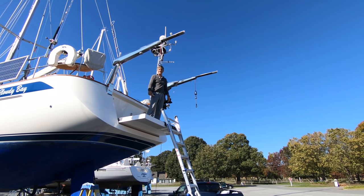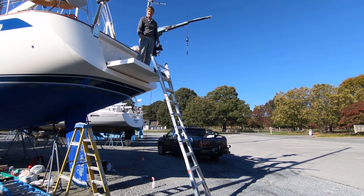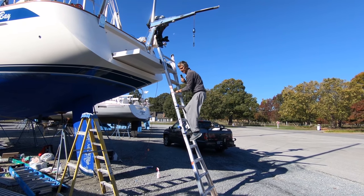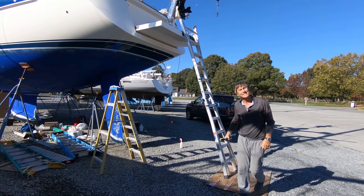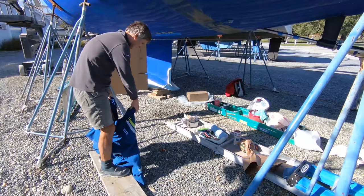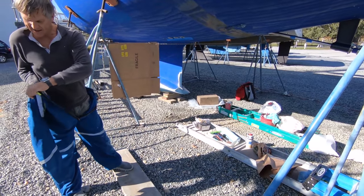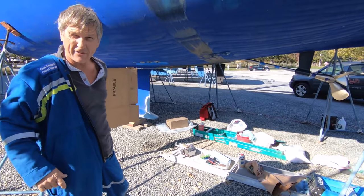I think we've had quite enough of coming down that step ladder. Yeah, wouldn't you say, Captain? Look at that, one-handed. Captain, let's get dirty. Let's get dirty again. These coveralls are doing me well. I got them more dirty on the boat than I ever did at work.